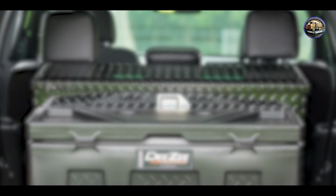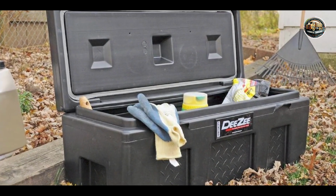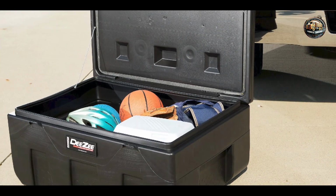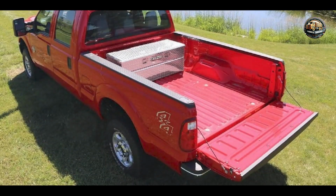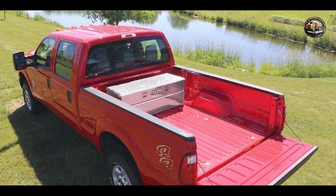Usability. Installation of the Dee Zee Utility Chest is quick and straightforward, requiring minimal tools and no drilling or modification to your truck bed. Simply bolt it into place using the included hardware, and you're ready to hit the road in style. Plus, its lightweight design ensures easy maneuverability, whether you're loading and unloading at the job site or packing up for a weekend adventure.